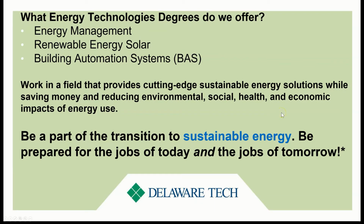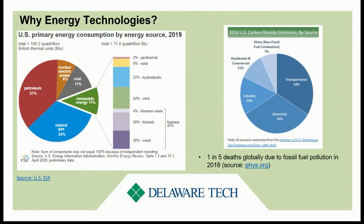We have to make a transition to sustainable energy. And by enrolling in one of our degree programs, you can be prepared for these sustainable energy jobs of today, but also the sustainable energy jobs of tomorrow. The energy field is constantly changing, and we do everything we can to prepare you for that changing field. And yeah, you get to do some really cool stuff while you're here too, and I'll go over a few of the cool things that you get to do while you're in one of our programs.